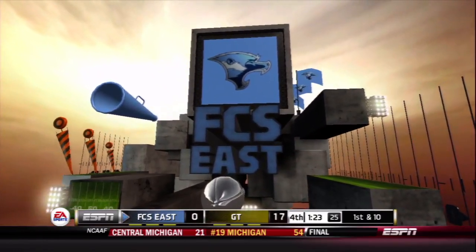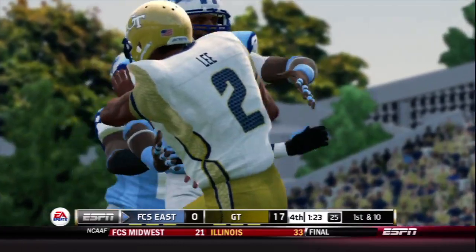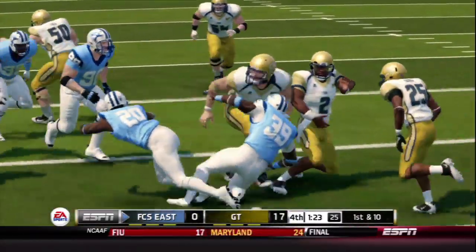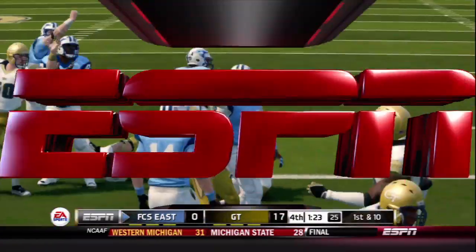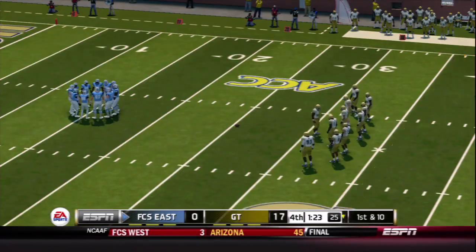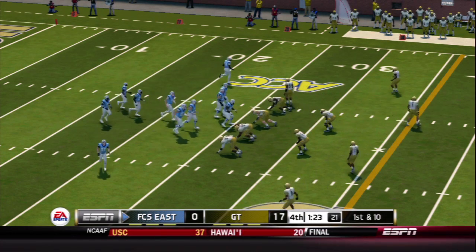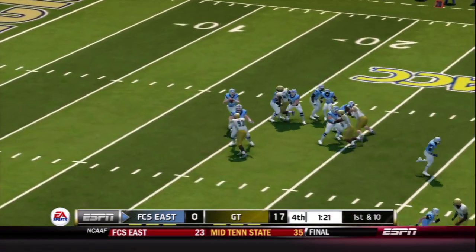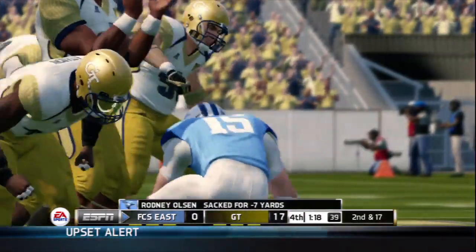They work hard, and they got the turnover. This is what it's all about. Defense taking advantage of an opportunity. They're pouncing on the loose ball. They'll take over here, ready to start a new series. Under heavy pressure, moves up, and the defense has got it.